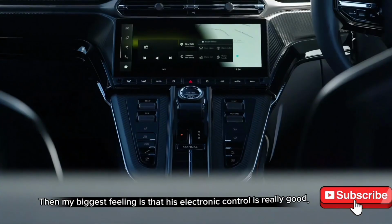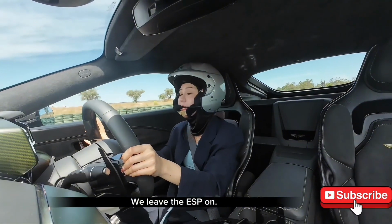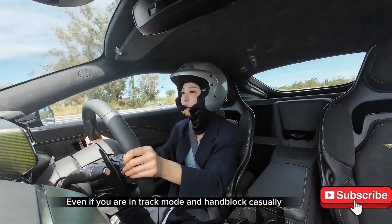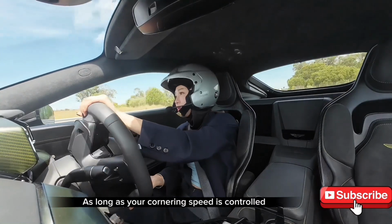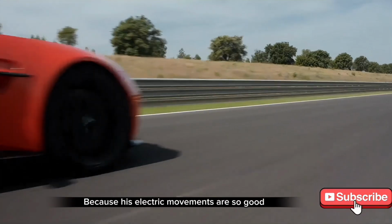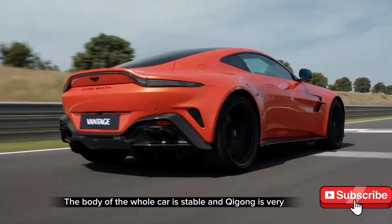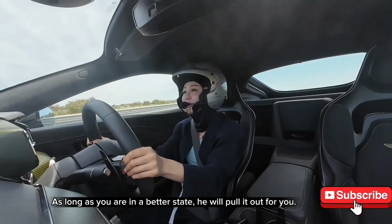Then my biggest feeling is that its electronic control is really good. We leave the ESP on, even if you are in track mode and hand-block casually, as long as your cornering speed is controlled, you can almost say you won't lose control, because its electronic tuning is so good. The body of the whole car is stable, and as long as you are in a better state, it will pull it out for you.